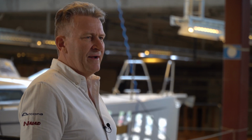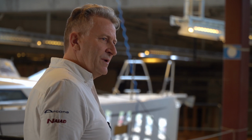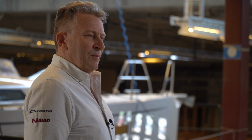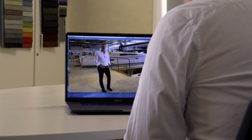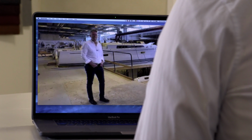I'm standing in front of an Arcona 435. That was the boat of the year 2019, but this is the first Mark II. So it's upgraded with some new features and some details, which is possible to read about on our homepage. Fascinating stuff, really interesting to see the yard and what you're up to there. But of course, what we really want to know is the big news.